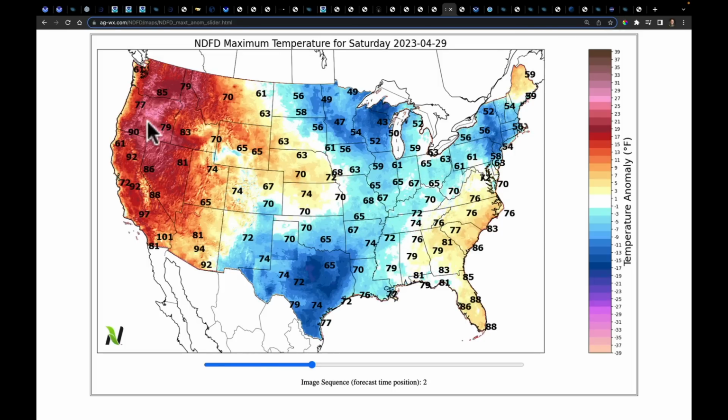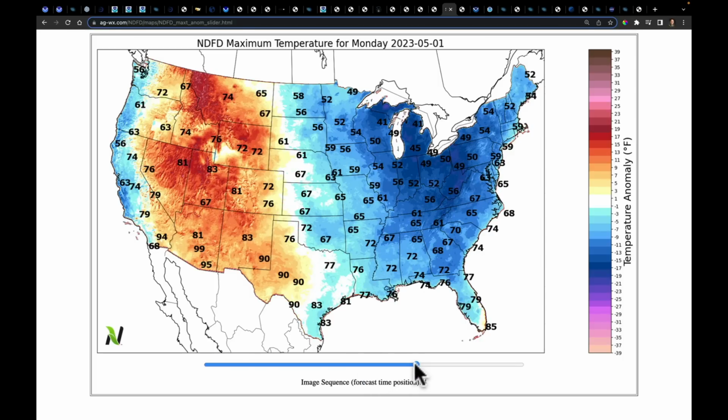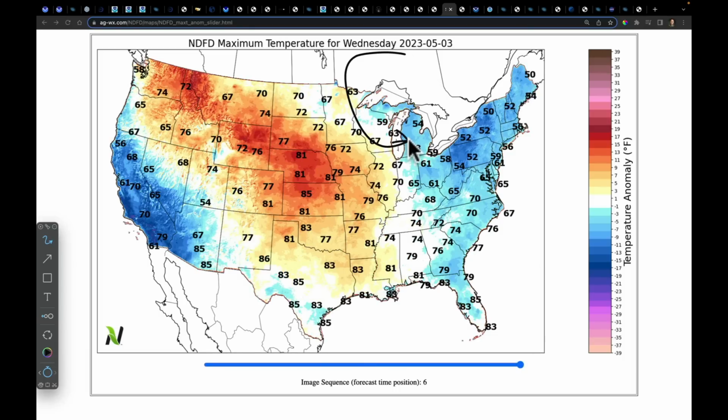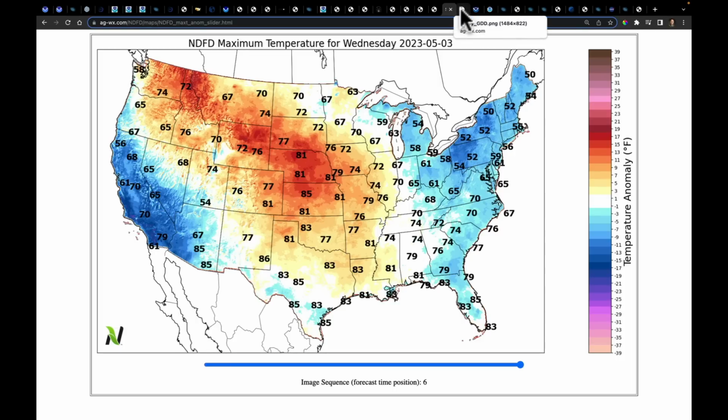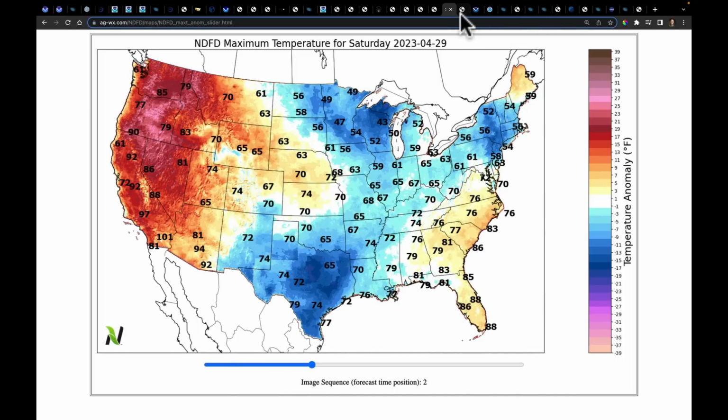Getting into Saturday, another hot one where we have cooler air surrounding that trough that's diving here over the Great Lakes and over the low that's cutting through Texas. Sunday, warmth, but notice the coast is beginning to cool off. And that's because as we get into the 1st of May and the 2nd of May and the 3rd of May, the deep trough that was here moves, the ridge that was over the west moves, and a trough redevelops off the southwestern coast of the United States, specifically off of California's coast. But you saw several days in there of very hot conditions, Friday, Saturday especially.